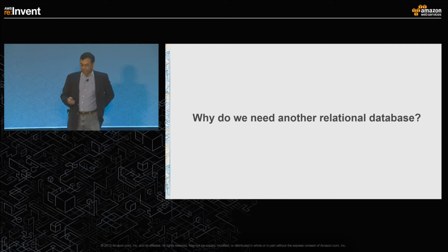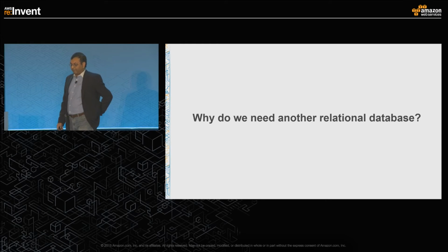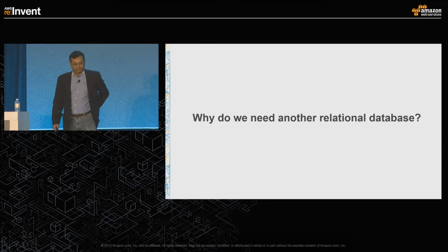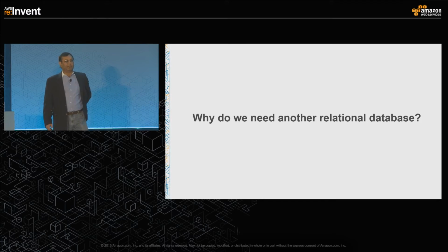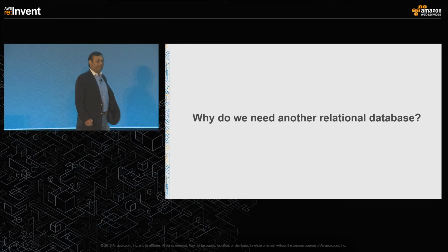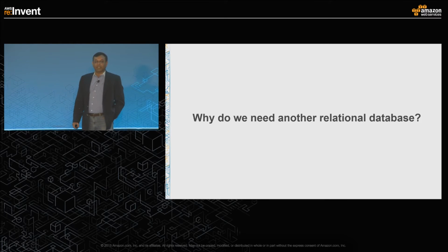So before I talk about performance and availability and other things, I wanted to set a little bit of context. Why did we start working on Aurora? Did we really need to build another relational database? There are plenty of them, right? In fact, there are very popular ones, both commercial and open source. And it's a mature field. People have been working on databases for 40 years. So is it still possible to innovate in that space and differentiate yourself in the market?